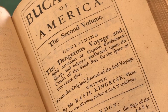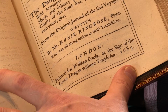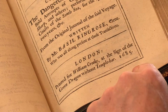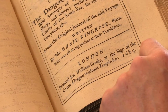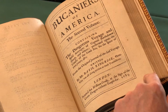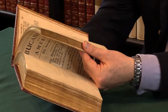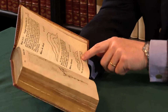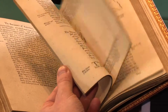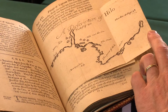It's written by Mr. Basil Ringrose Gent, who was all along present at those transactions, and it's printed a year later in 1685. It's rare actually to find the first edition of the continuation with this. This is usually the second edition that is found with it. For some reason, perhaps there were few copies of the first printed, but again a similar work, and we get various maps, various coastal profiles, and all the doings of various pirates. Again, some folding little engraved maps there.